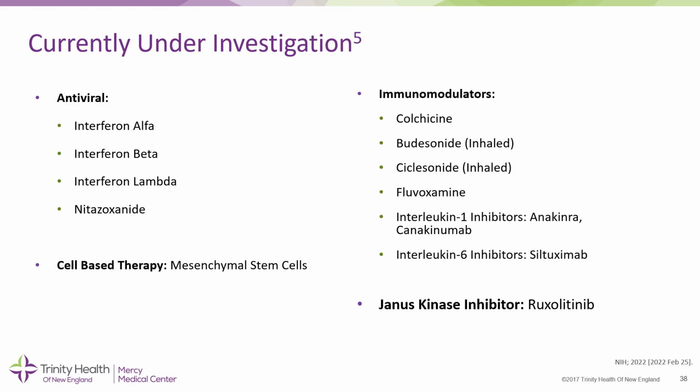The third class of drugs that's currently being investigated is the immunomodulators, and that includes colchicine, inhaled budesonide, inhaled ciclesonide, fluvoxamine, some interleukin-1 inhibitors such as anakinra and canakinumab, and finally an IL-6 inhibitor, which is siltuximab. The last category of drugs that's being investigated are the JAK inhibitors, and the drug that's being investigated in this class is ruxolitinib.